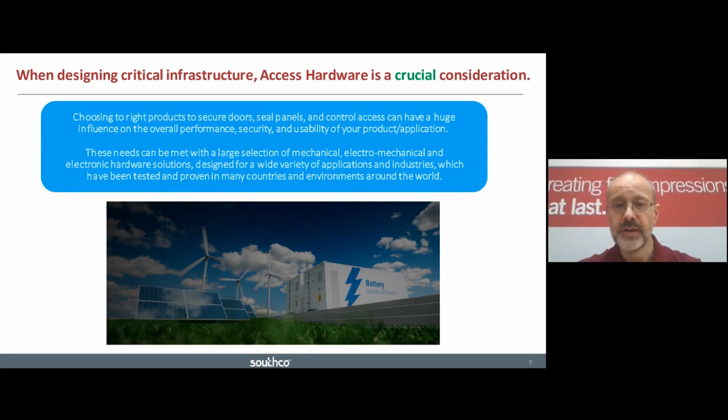We have a wide range of products to suit most requirements, but it's often very difficult to retrofit an existing standard product into a design that's already been completed.